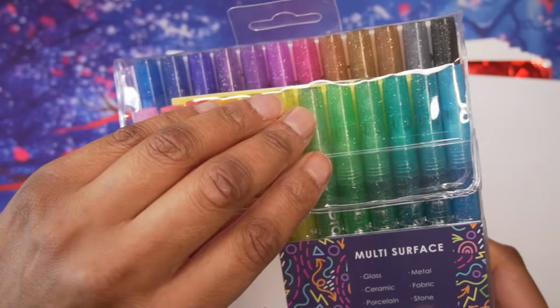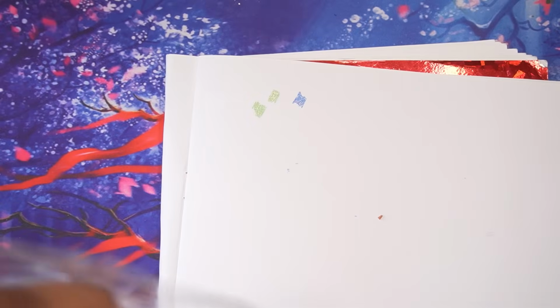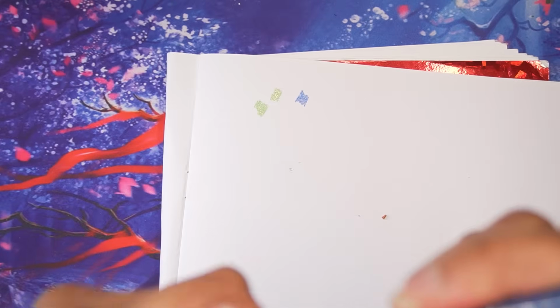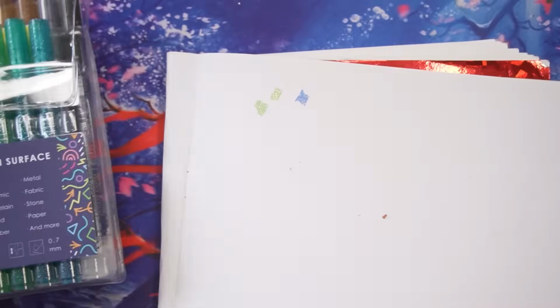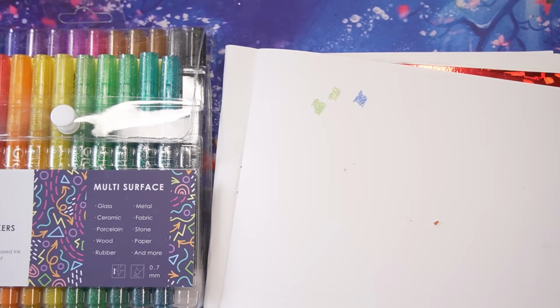then the colour names are at the back there. And then I also got the extra, I don't think I've activated these, which I don't think I have, no. Let's do one on camera. So this is the 24 glitter markers with the extra fine tip. So I thought I'd do a little Graby haul. It's a little bit of a pencil lead there. To shake forever and ever before. I should have thought this before, shouldn't I? But knowing me, I forgot.